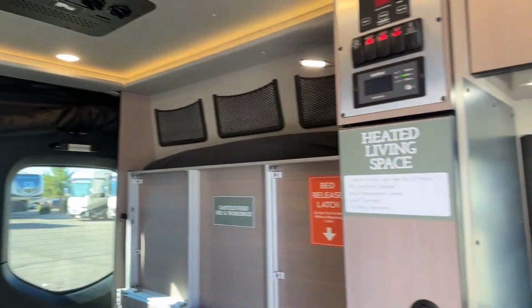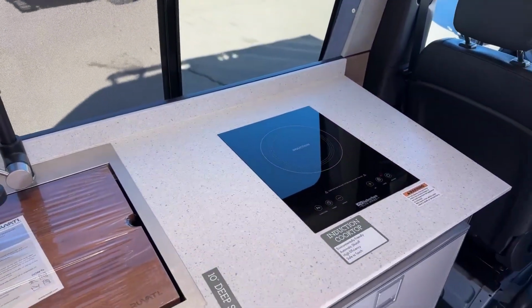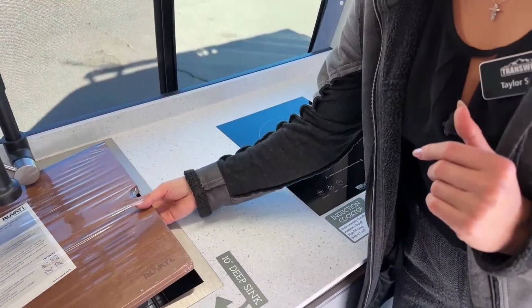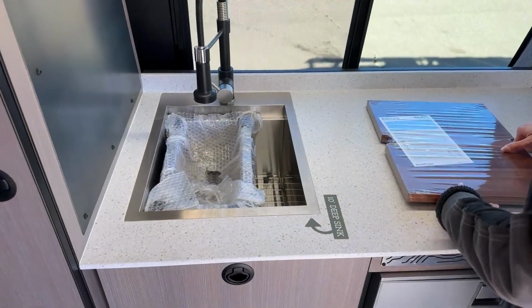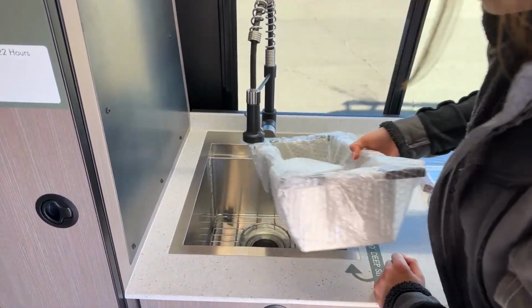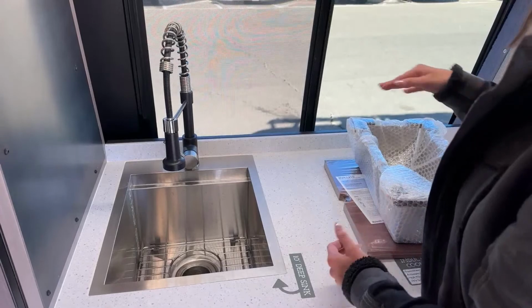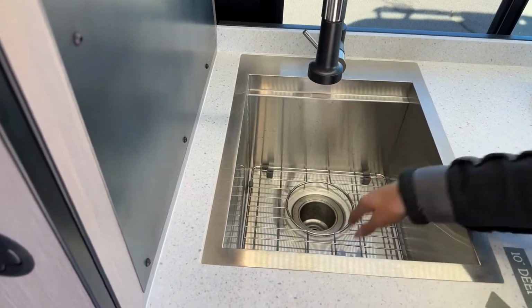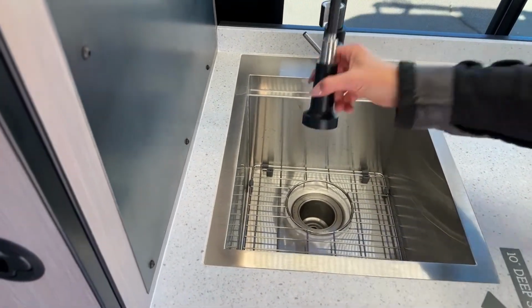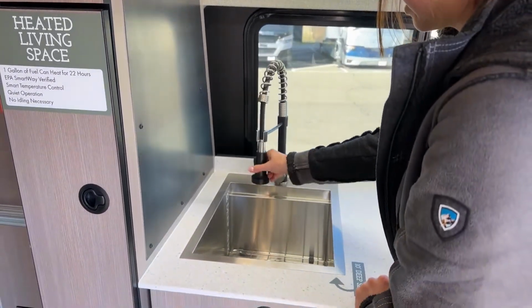Alrighty, I don't think I forgot anything over here, so now we'll just jump back over here into the kitchen area. So we have one induction cooktop here. And then directly across from that, we have our beautiful cutting board, which covers the sink. All of the little supplies here are all still in bubble wrap, but this is just a nice little strainer to wash your goodies or just to put some dishes in. But you have a 10-inch deep sink here with a nice little guard so you don't bang up the sink on the inside. And then your actual sink faucet detaches so you can easily rinse out that sink.